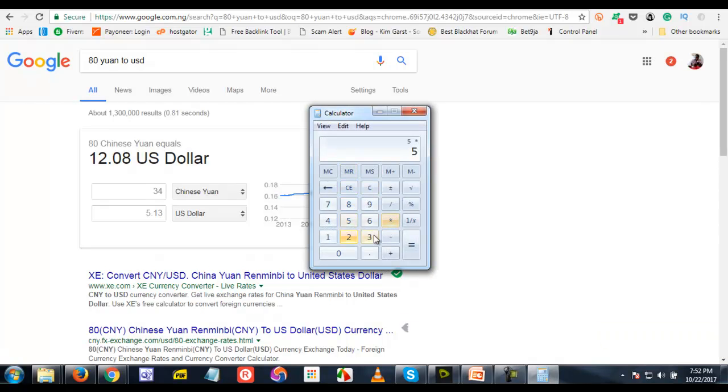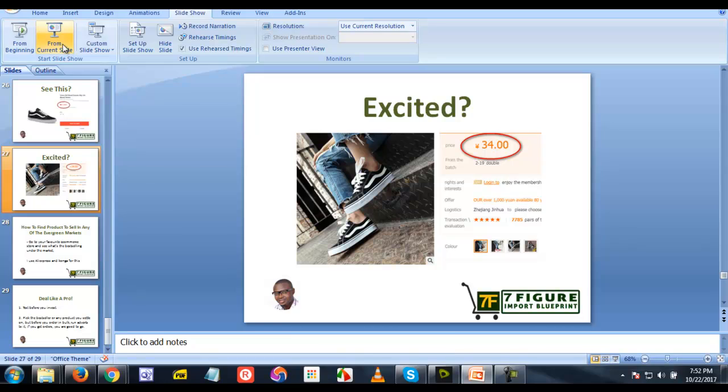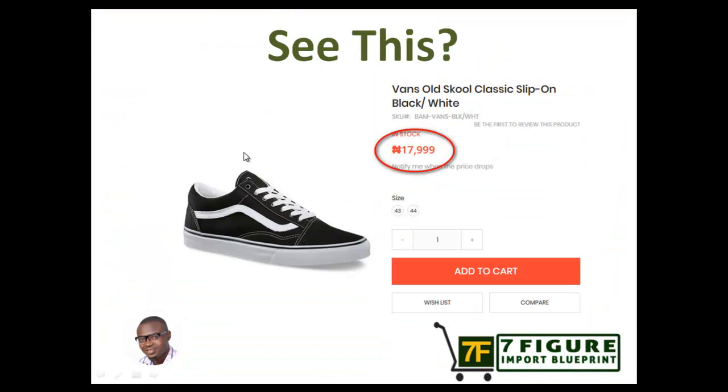$5 times 375 equals 1,875, plus probably 1,000 in charges. Let's just say everything comes down to 3,000 naira. Tell me you can't sell this same product for, if somebody is selling for 17,000 naira, you want to be modest, you can sell it for 10,000 naira and people will jump at it.